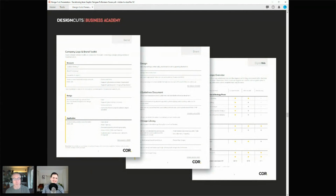This is getting a lot slicker now because this is from Core, which was the final iteration of my proper design agency, where I was working with big brands. You see I'm breaking down my logo and brand toolkit into research, design, application. Or you can just have logo design, a brand guidelines document, a brand image library.